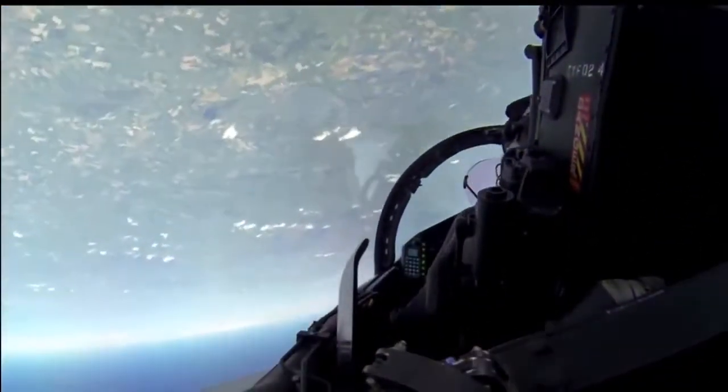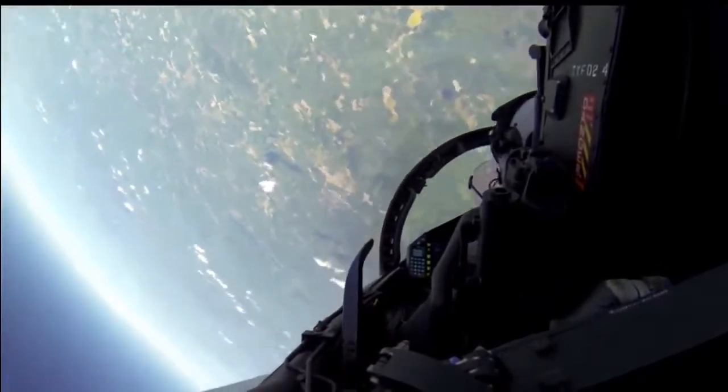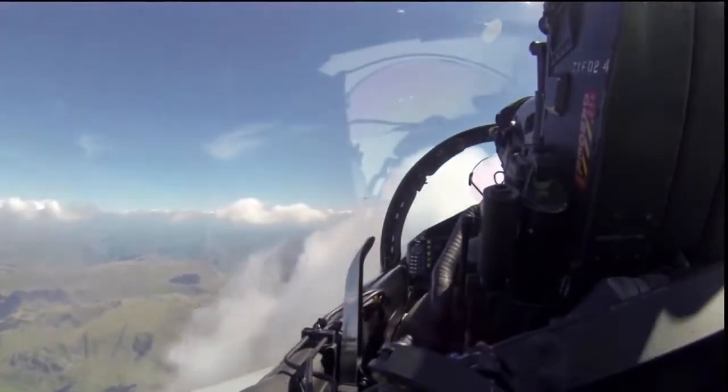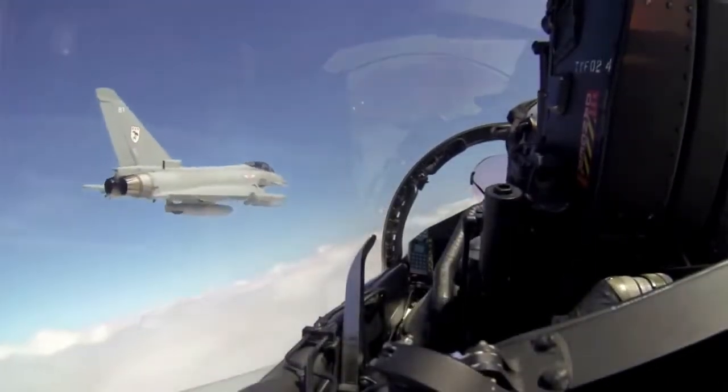Overbanking. AG. Pulling down. Idle. Leaving 40,000 for 10,000. Lead looks good. Weather looks beautiful. We're now level 10,000 feet. Low level checks are complete. Lead's jet looks good from 30 feet. We're clear for low level.